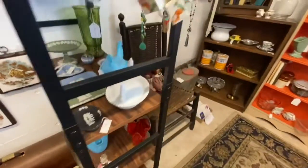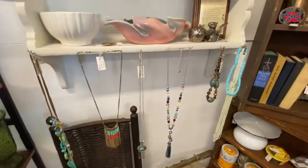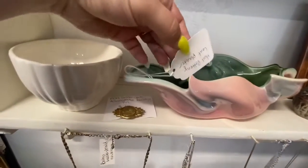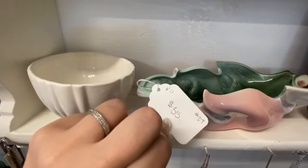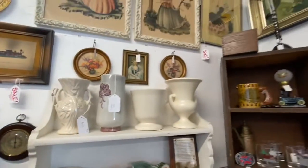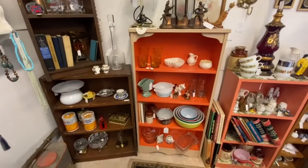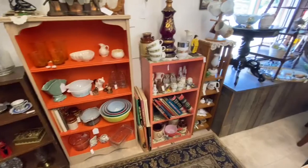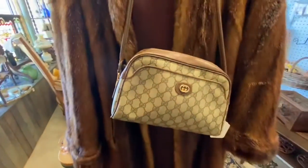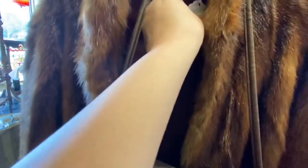Some jasperware, some hens on a nest, some more jewelry, long pieces, long necklaces. This is my little pottery section. I have some Hull and Haeger. That orange shelf is more kitchen type items, and I had a bunch of Bauer up there and some of it sold. That used to be mine. I decided to part with it.